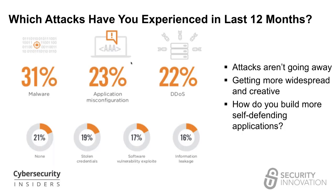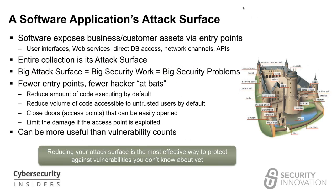And those 21% that reported they had no attacks, I put them squarely in the camp of they don't realize that they have been attacked. I guarantee all 21% of those organizations have experienced some attack, and they just don't know it. So the question is, how do you build more self-defending applications? And I'm going to refer back to a concept of minimalization. The bigger the attack surface is, the bigger the security problems.